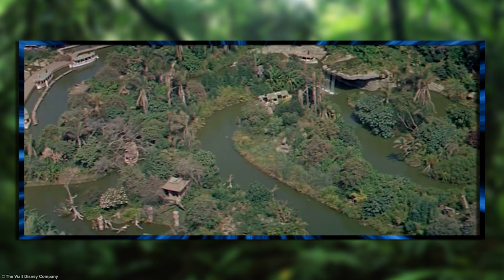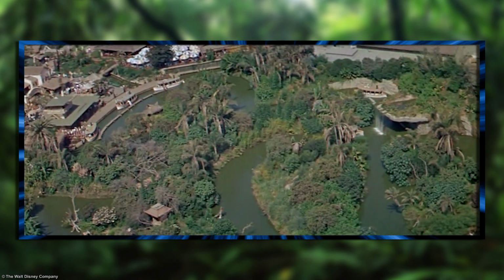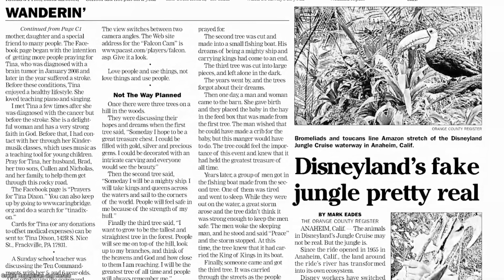And to show just how much the jungle within the Jungle Cruise had evolved since 1955, by 2010 it was declared a real jungle with a self-sustaining ecosystem.